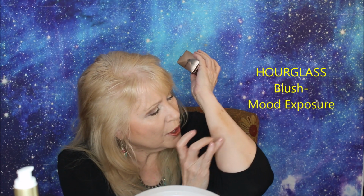Going into blushes. For powder blushes, this is the Hourglass Mood Exposure. This is a really nice basic mauvey tone, a natural looking, minimal makeup kind of color. I think Mood Exposure is a shade that pretty much everybody can wear if you are a medium to light skinned person. I think it's a wonderful shade for that. Again, from Hourglass, they really have perfected skin products.